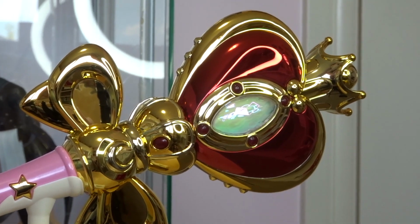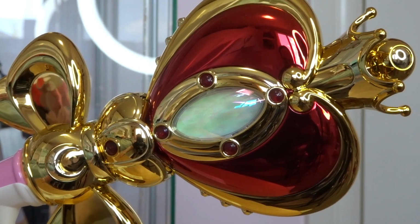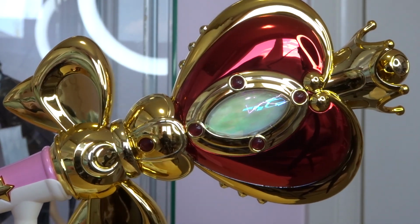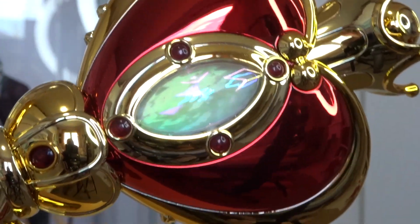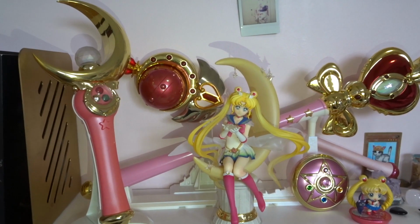However, the Proplica line has been going up in quality over the years as they get better at quality control, which is really, really nice for us Sailor Moon collectors. We definitely get shafted in the way of quality when it comes to our merch, so honestly, no complaints about this whatsoever. It was exactly what I expected it to be, exactly what I wanted it to be, and it looks so nice with my other Proplicas.